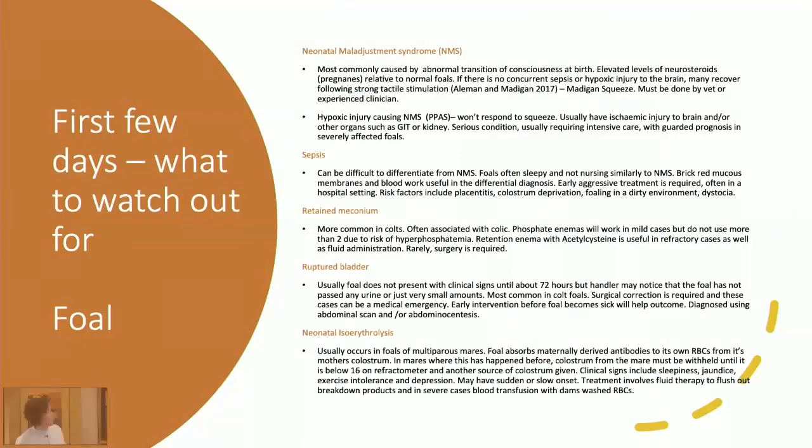So this is tiny writing, so I'm going to apologise for it, but I'm going to go through it. I tried to highlight the topics anyway, so at least they could be seen. So what to watch out for in the first few days to know if your foal is well or not.